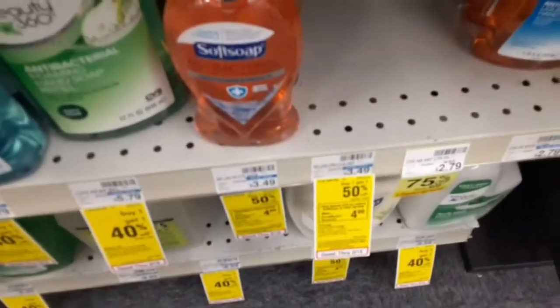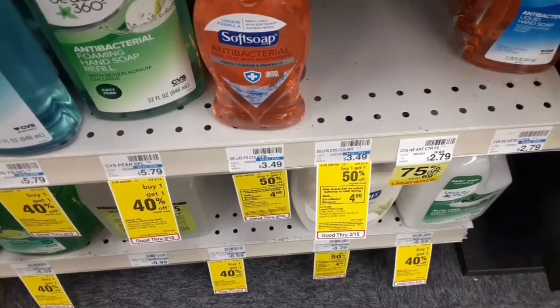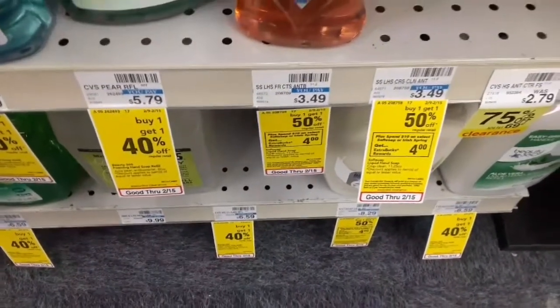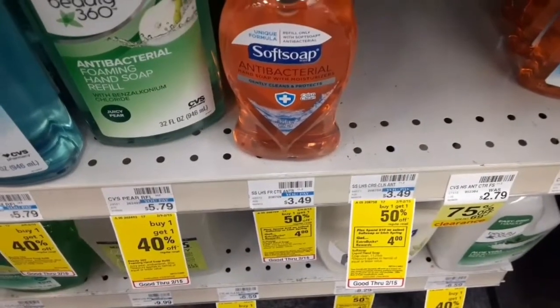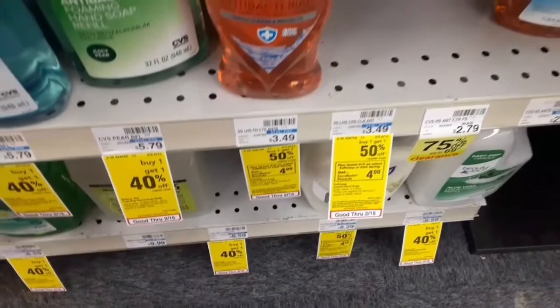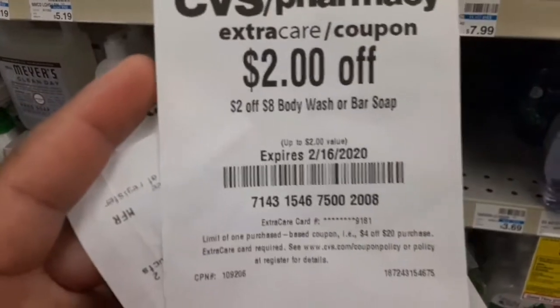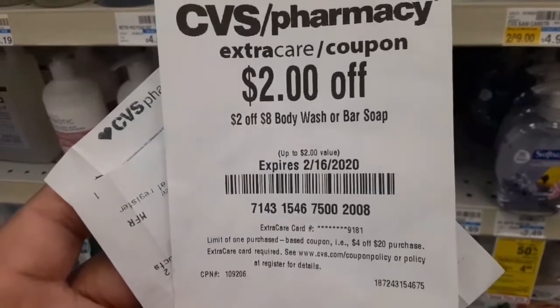Okay guys, I'm in CVS and they have the Softsoap again as an advertised deal. It is still spend $10 and you get $4 Extra Care Buck, but this time it is buy one, get one 50% off. So I'm gonna pick up four of these. Then I'm gonna try this CRT. Even though I said there was no CRT, I didn't know that the Softsoap was part of an Extra Care Buck deal. So I'm gonna try this again, the $2 off eight bars.